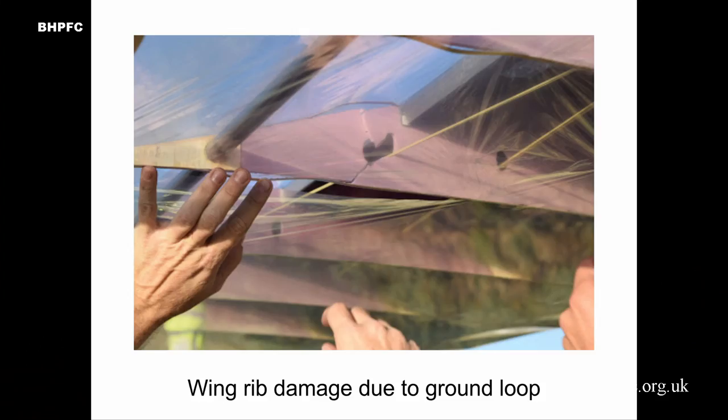This is an example of some of the damage that happened from the several mild wing ground loops that we had. There was some minor damage to the tips, the first few ribs on the tips, not that bad, but the biggest damage was right in the middle of the wing. I don't know if you guys have seen the same thing, but right in the middle of the wing, near where the lift wire attaches, we had several ribs that were quite badly broken.